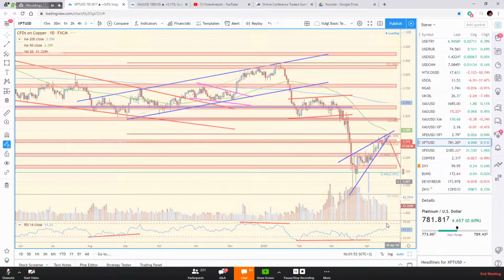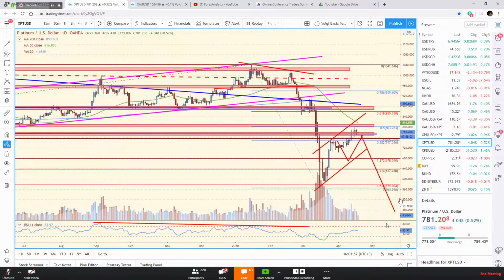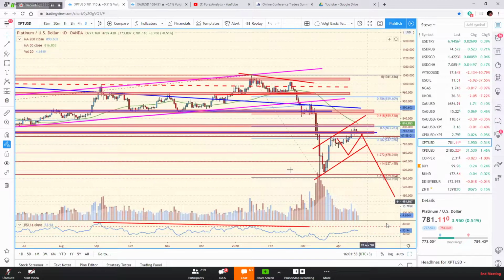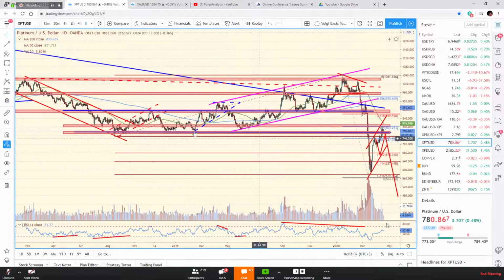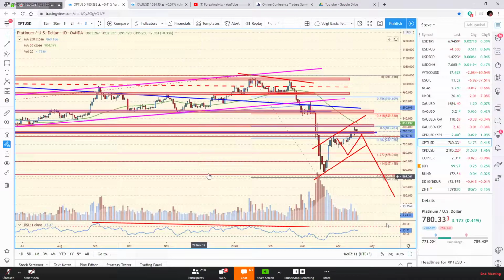Okay, now having to do with platinum, on the other hand, I had stressed repeatedly the importance of 775 in platinum as a very key level. We did go over 775, but I mean, look at this. We've really failed to do anything. We're just consolidating just above it. 803 was another confluence of resistances. Momentum is clearly waning here as well.